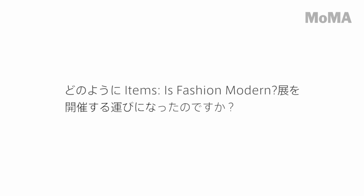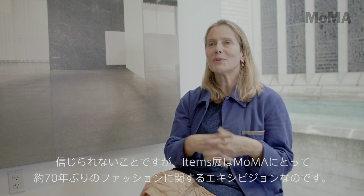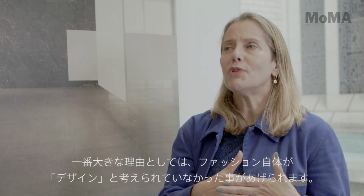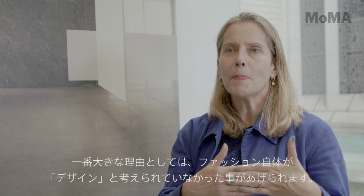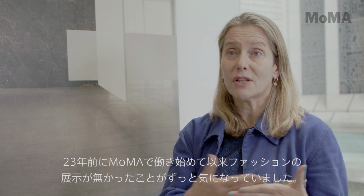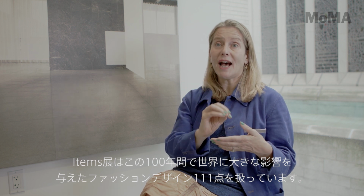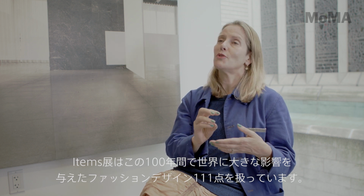The Items exhibition is the first exhibition of fashion at the Museum of Modern Art in more than 70 years, which is quite unbelievable. But fashion has not been part of what MoMA has studied for many different reasons, but mostly because it was not considered a form of design that could be part of MoMA, which is wrong. You know, when I started at MoMA 23 years ago, I realized there was no fashion and I started thinking about it. So Items is an exhibition of 111 items of clothing that had a strong impact on the world in the past 100 years.